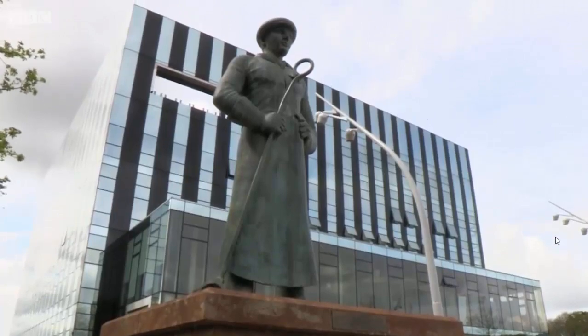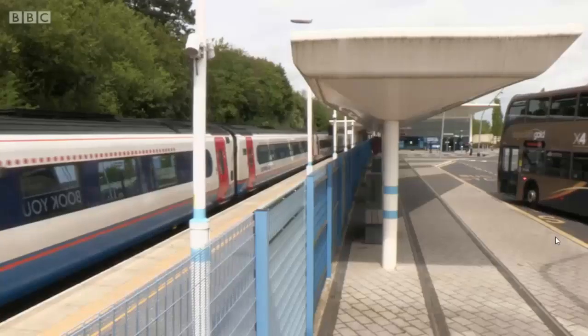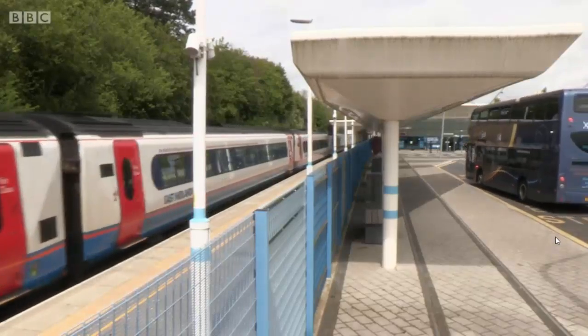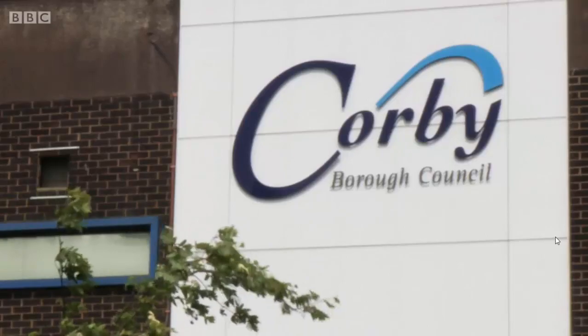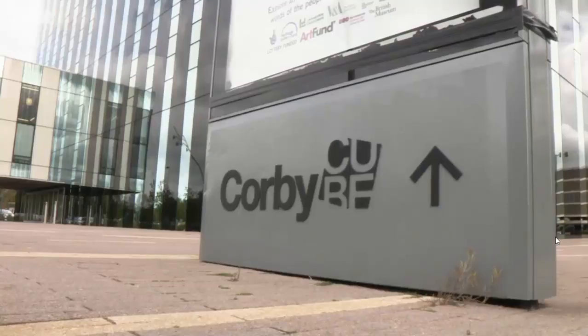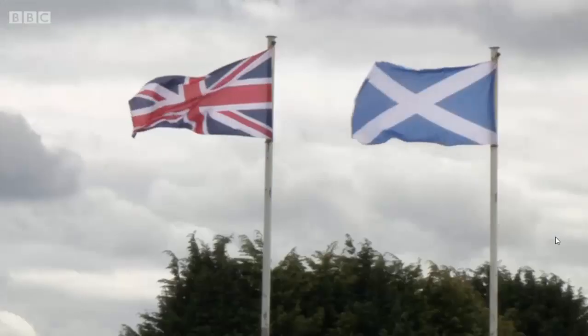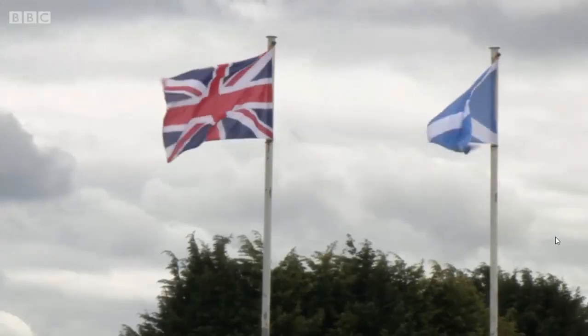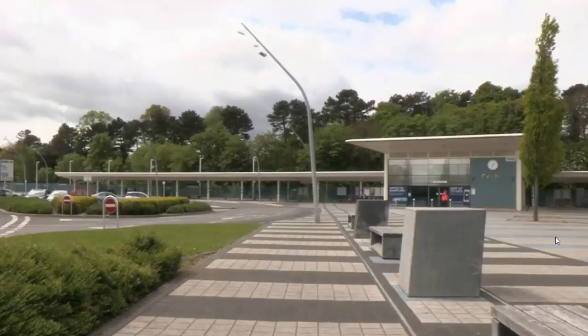Meet the Steel Man, a monument to the industrial past of Corby in Northamptonshire. Corby grew from a village in the 1930s when a new steelworks drew people from all across the country, especially the west coast of Scotland. The Scottish community thrived here, and in the 1950s, expansion of the town led to a further influx of Scots from across the border, earning the town the nickname Little Scotland.